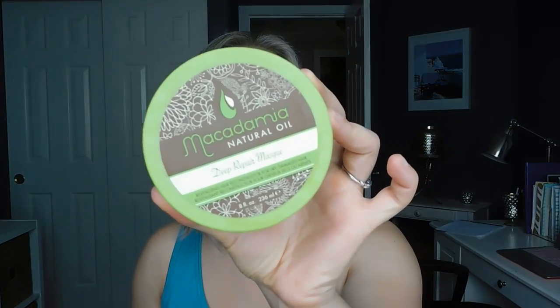All right, after that long intro, today my very first hair mask review is going to be the Macadamia Deep Repair Mask. Now, this is not new. It is so not new. This has been out forever, and basically like everybody has talked about it on YouTube. It took me a long time to try this because it's kind of a more spendy one.